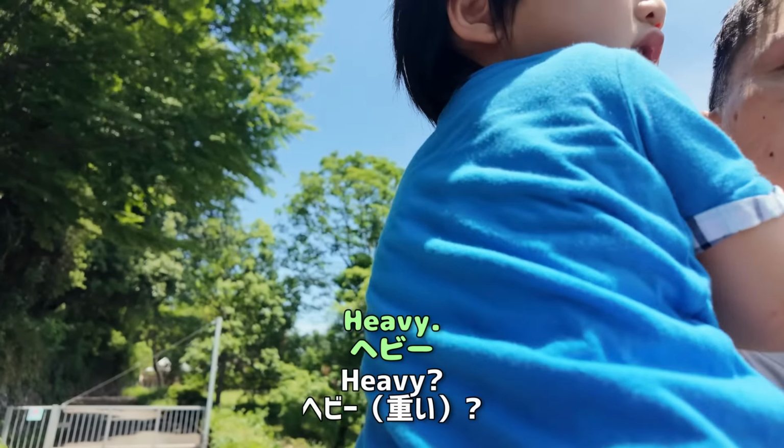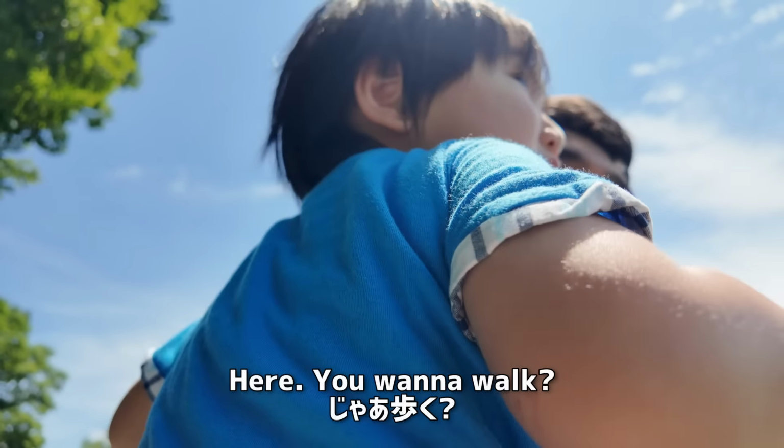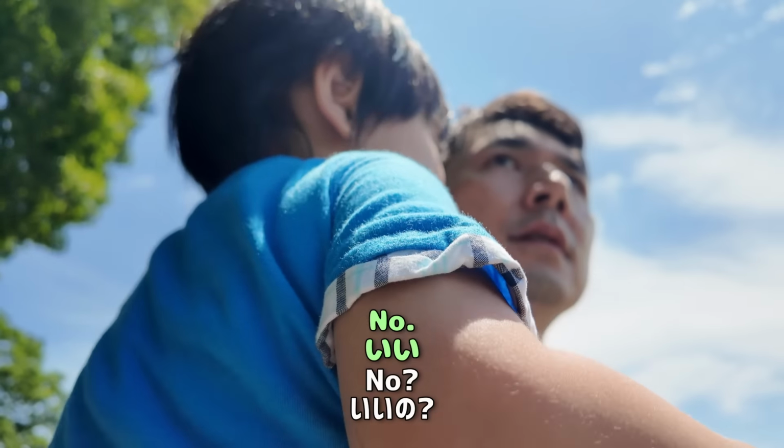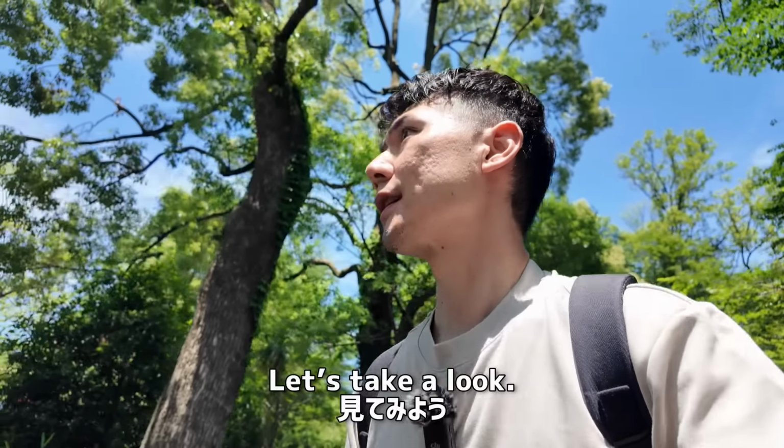You're heavy, I'm heavy. So heavy, Daddy. Oh, you wanna walk? No? All right, I think this is the chimpanzee exhibit. Let's take a look.